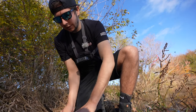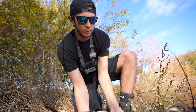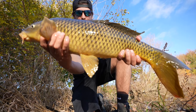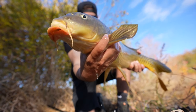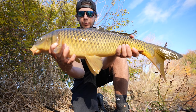Dude. Let me give you guys a quick look. Wet my hands and everything. Oh man. Oh yeah. Oh, chill. We're friends, bud. Oh gosh. Dude, that is a beautiful common carp right there. Oh my gosh, I mean, it's definitely not the biggest one I've ever caught. It felt like it on that freaking rod. That's a beauty right there, man.